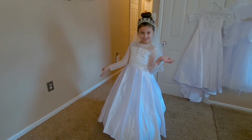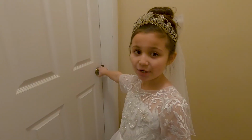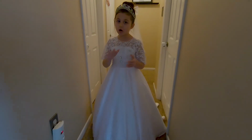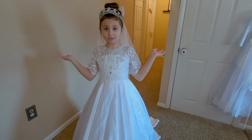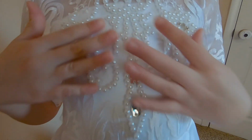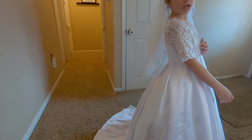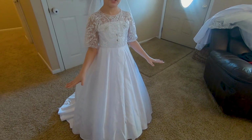This is one of my favorite dresses. Okay, so this one is long sleeves and short sleeves, so it's a lot better because I like the short sleeves and I like the long sleeves. And it's combined, so I don't have to worry about that. And my favorite part about this is this. There's so many beads, so it looks so pretty. And I really like the back also, like the last one. And it's satin also, like the previous one. And this one's just very pretty.